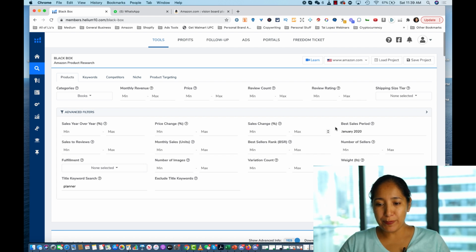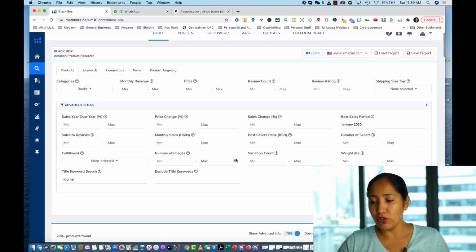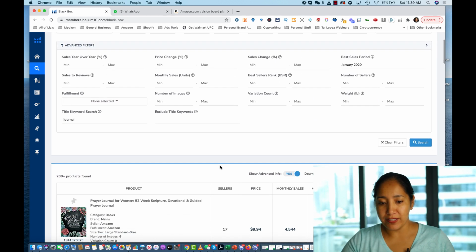So, all right, after we pick all that, we will come down here on title keyword search, and we will pick journal. We want to see specifically what sold well for journals because again, it's all about new year, new me. So I'm going to hit that search bar and in a couple seconds, boom, we're off to the races. So let's see what we grab.